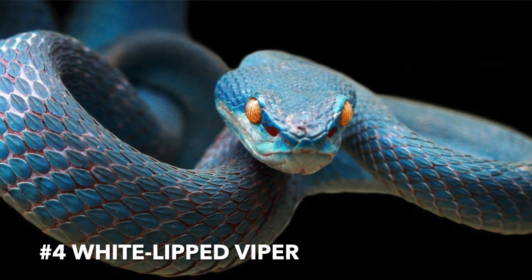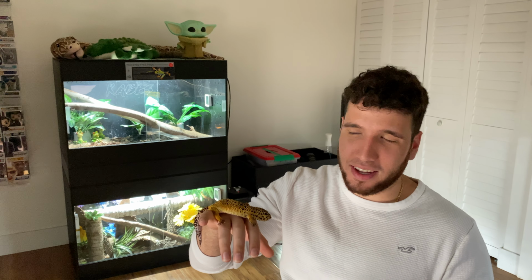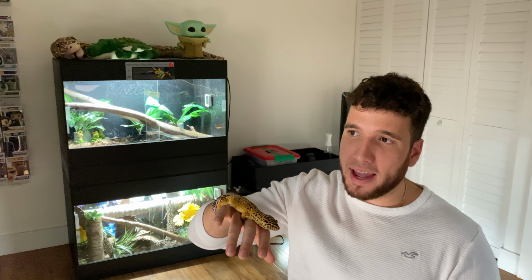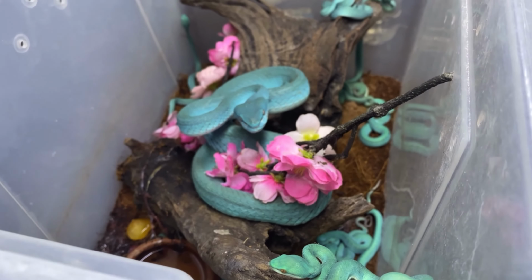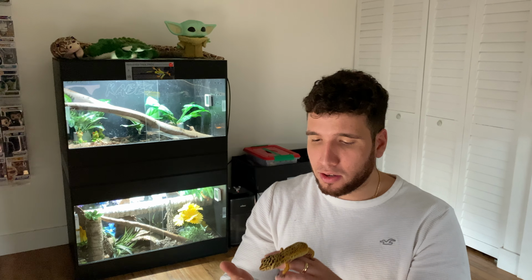Number 4, white-lipped vipers. Now, white-lipped vipers are typically bright green in color. However, this particular species, Trimeresurus insularis, Latin is hard, is bright blue in color. These arboreal vipers can be found throughout different islands in Indonesia. They typically inhabit bamboo forests. However, they have been known to creep into more populated areas such as the streets of Bali in search of food such as rodents. These vipers are of course venomous and a bite can be deadly. However, if you do receive medical treatment in time, then the bite should not be fatal.